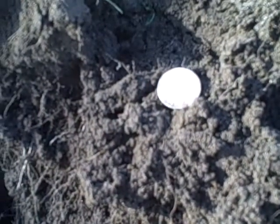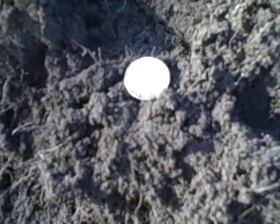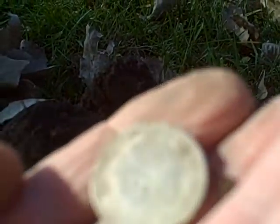Monday morning, 5 to 11. Been out here about an hour, and I'm not finding nothing old, but I just found a foreign coin. It's just aluminum, and it says 25 Bani. Tractor on the front. I don't think it's old. I think it says 1980.